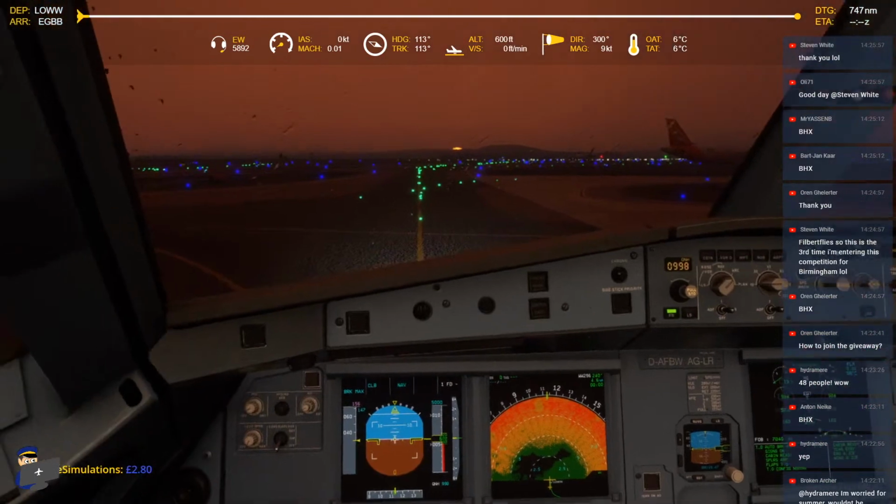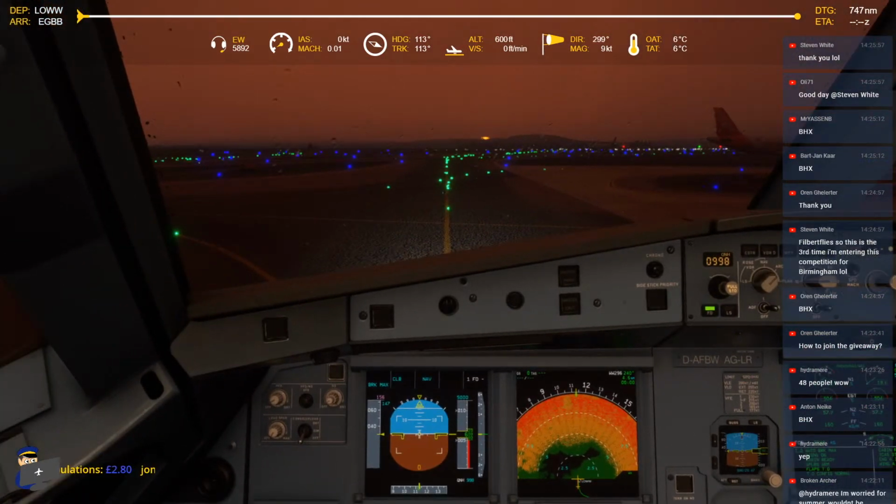Okay, so looks like we've got two departures ahead of us, and they're landing on the other runway, so hopefully we'll be on the way before too long. Behind departing Alpine Airbus A320, line up runway 29 and wait behind.